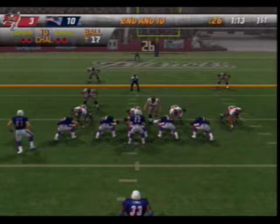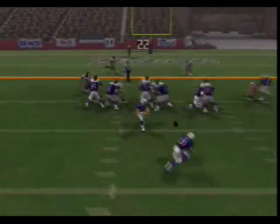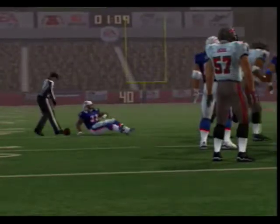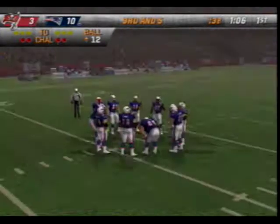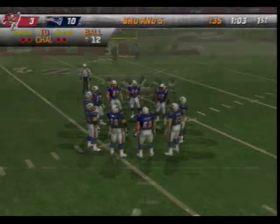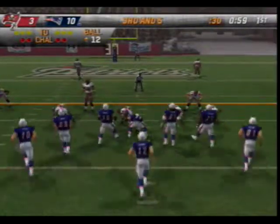Only one man back. Oliver goes in motion. Toss play to the right. Otis is there on the stop at the 12-yard line. Morris back to the outside quickly and picked up five. They're 12 yards away from the end zone. Ball on the 12-yard line.